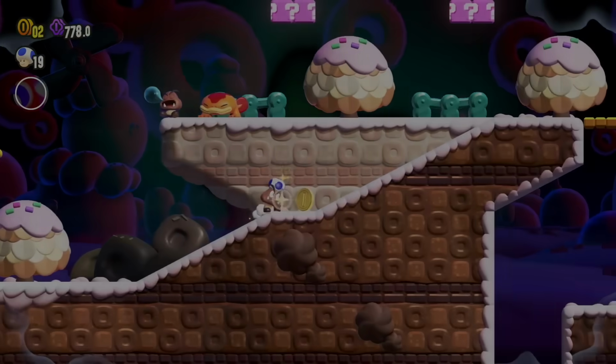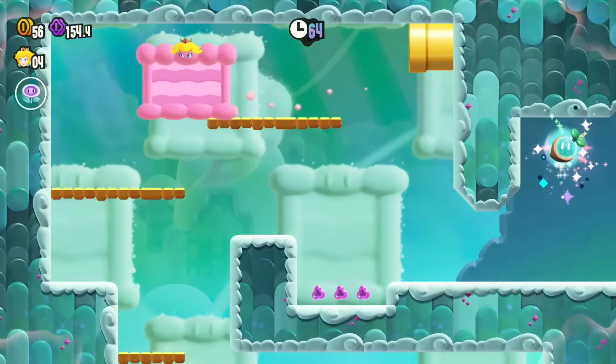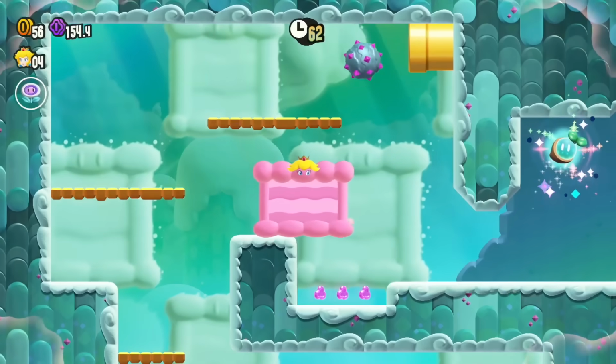Now, what if I told you I have actual screenshots of these Wonder prototypes? No, my dad doesn't work at Nintendo. I grabbed them from a GDC talk that Tezuka and Mori did in 2024. It's all about Super Mario Bros. Wonder, and I watched the entire talk so I could bring you the most interesting info. Now, take a look at this. These are screenshots of actual prototypes that were made during the team's Wonder prototype meetings, and you'll notice a few of them didn't make it into the final game. In fact, over half the prototypes that the testing teams made ended up being scrapped.